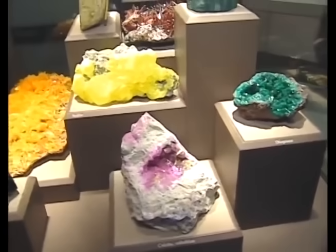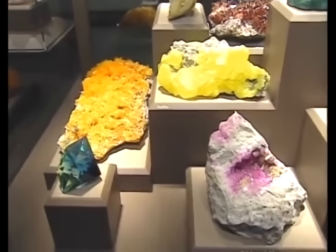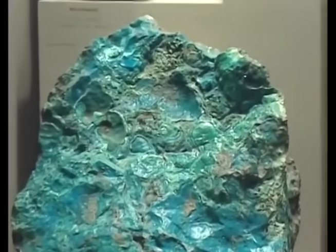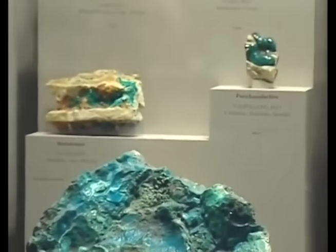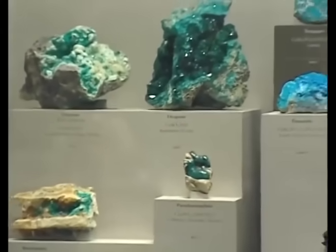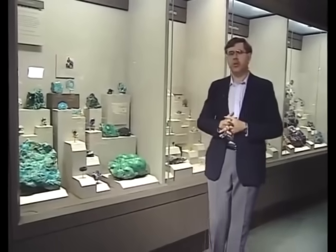For example, I'm standing in front of a case of minerals that are all shades of blue and green. All of these minerals are colored by copper. And in fact, if you're searching for a copper deposit, looking for blue and green stains on the rock would be a really good way to do that. Why are these minerals all shades of blue and green? Well, it turns out that copper atoms absorb light in such a way that all the colors are absorbed except the light that passes through the structure and reflects back to our eye, which are the shades of blue and green. So copper atoms produce shades of blue and green typically.